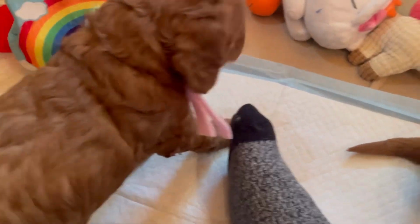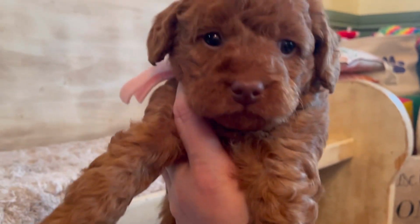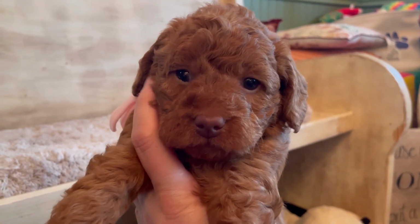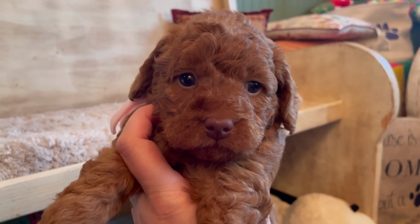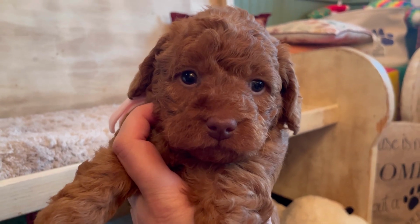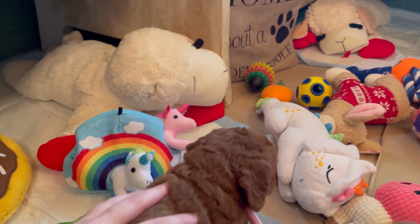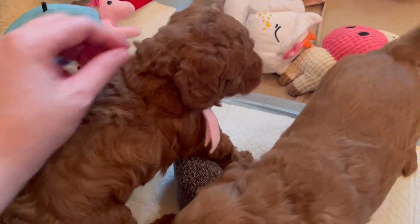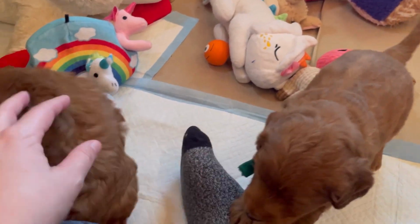All right, let's go to the little girl. Light pink collar girl. She is actually a curly coat and she has a chocolate nose. The curly coats in the double doodles is not like our golden doodle fleece coats. There is no fleece in it. It just happens to be curly. It is still the thinner, cotton texture. So it is a soft cotton curly instead of the soft cotton wavy.